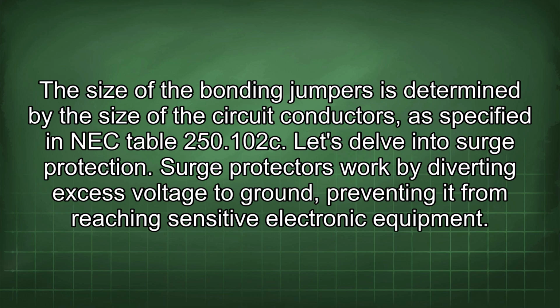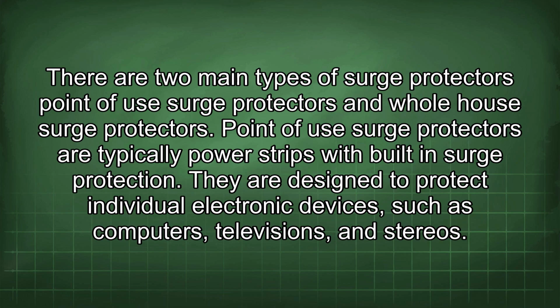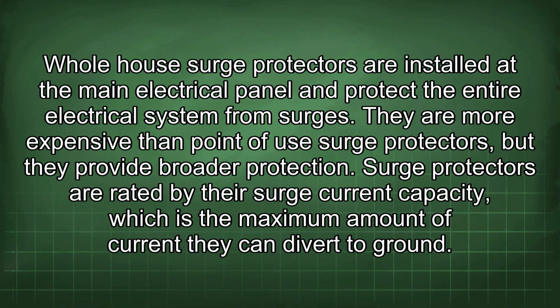Surge protectors work by diverting excess voltage to ground, preventing it from reaching sensitive electronic equipment. There are two main types of surge protectors: point-of-use surge protectors and whole-house surge protectors. Point-of-use surge protectors are typically power strips with built-in surge protection. They are designed to protect individual electronic devices, such as computers, televisions, and stereos. Whole-house surge protectors are installed at the main electrical panel and protect the entire electrical system from surges. They are more expensive than point-of-use surge protectors, but they provide broader protection.